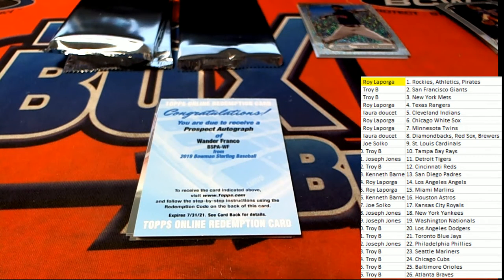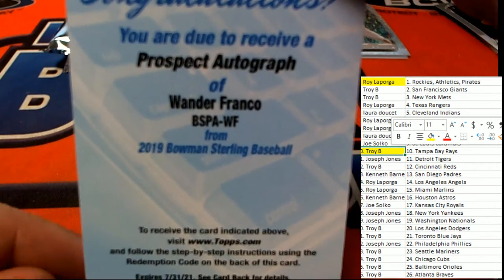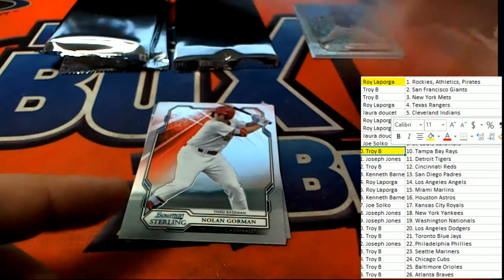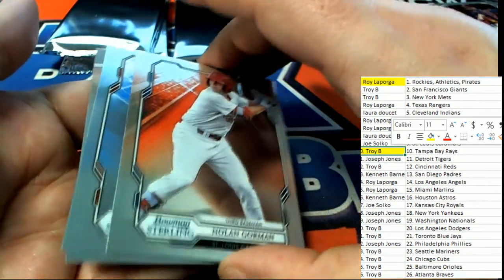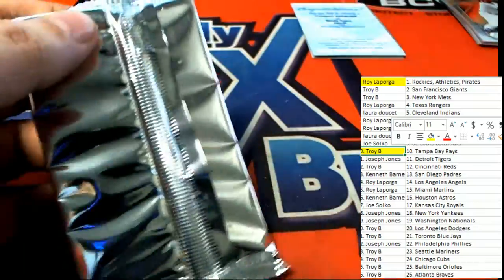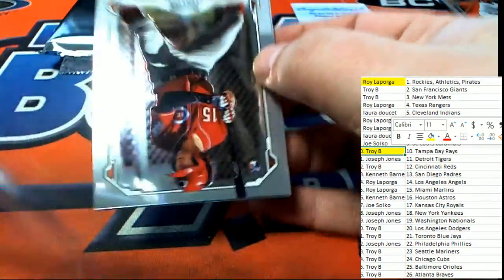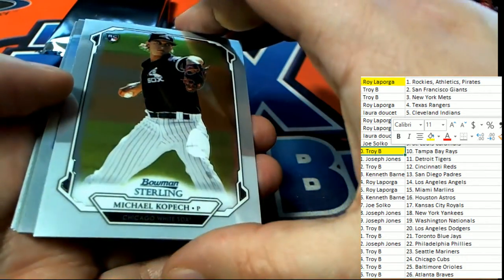Congratulations to the Rays owner, coming away big in the break. That's what we're looking for. Wow, that is awesome for the Tampa Bay Rays. Troy B hitting the Franco. Prospect auto. Nice. Wander Franco. That is outstanding. That's just a great hit to have come out of the box break.